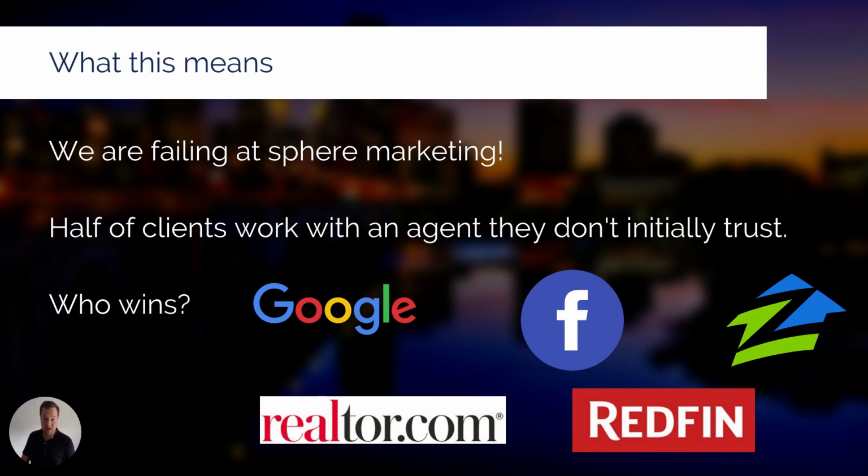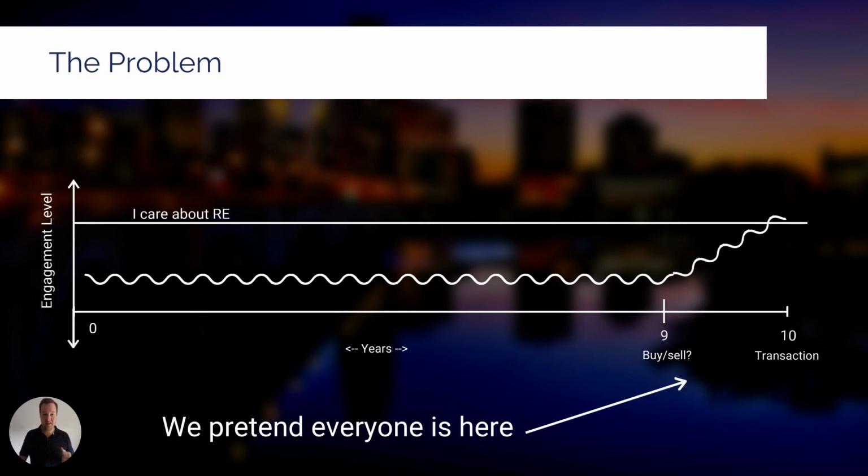If half of buyers are working with an agent that they have no connection with, that means that half of the buyer market is being dominated by the big tech giants. Those guys are making money off of the fact that we as agents aren't in touch enough with our sphere to get all of them to use us on their transaction, which to me just speaks to a problem in sphere marketing overall. And that problem is essentially that I think we pretend that everyone is shopping.